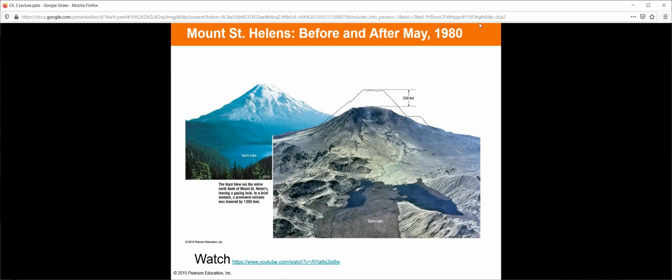If you look at these pictures, this is a before and after of the eruption of Mount St. Helens. Noteworthy here, I'm going to point out two things. One is the amount of mountain that was actually blown off. You can see the dotted line sketch here of the size Mount St. Helens was. 1,350 feet of the mountain erupted and was exploded and became particulate and flying debris after this eruption.